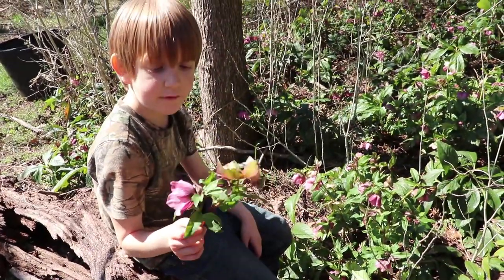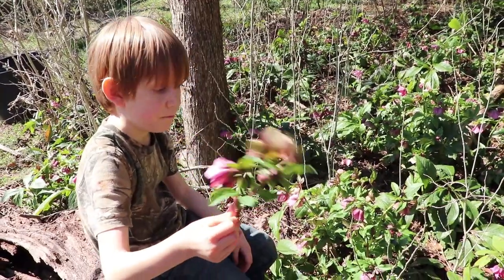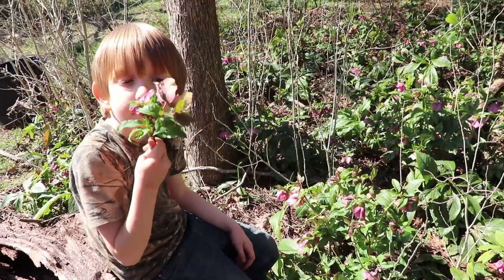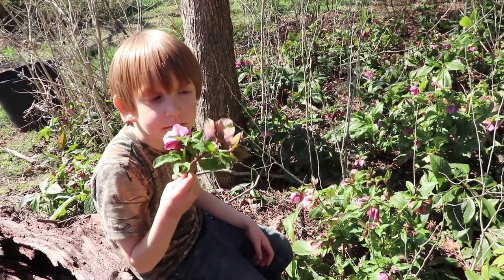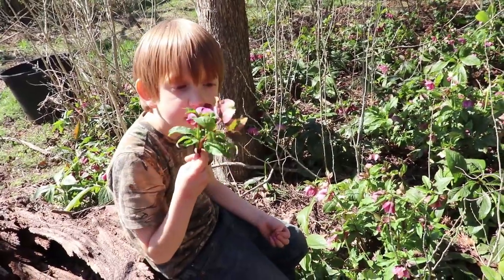What you got there? I have a beautiful purple or pink flower. That's nice. These are neat because they bloom in the winter. Does it smell good? Yeah. For some reason I thought they didn't smell good. It smells like nothing. Oh, yeah, so it's not very fragrant.